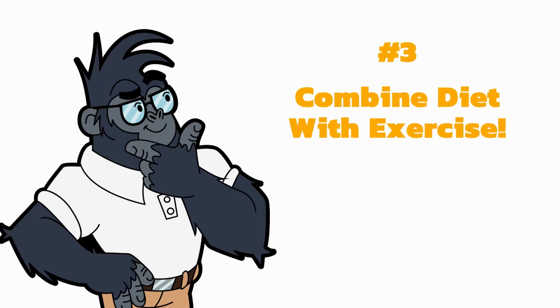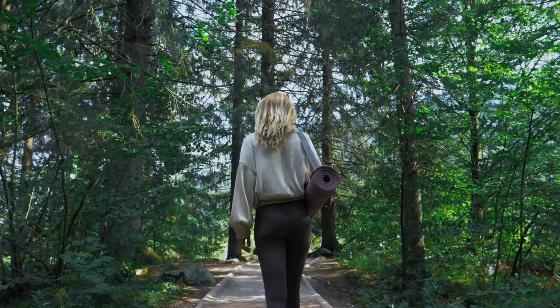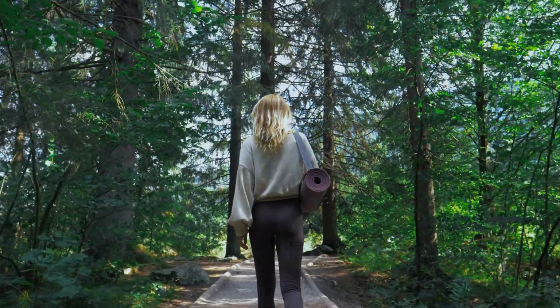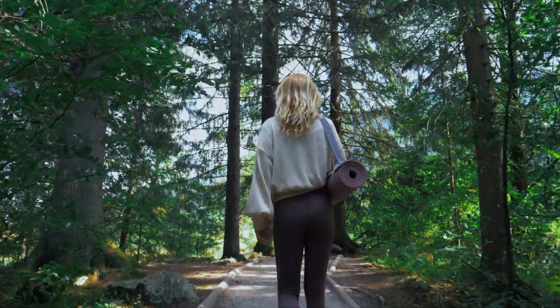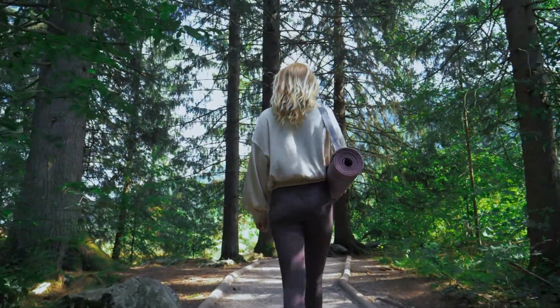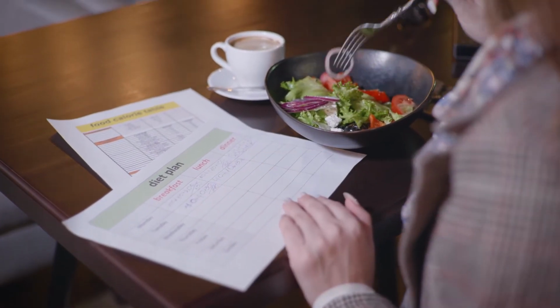Step number 3, combine diet with exercise. Most successful dieters combine diet and exercise to lose weight. That means they might eat 250 fewer calories each day and then go for a 60-minute brisk walk to burn an additional 250 calories, which would then total their calorie deficit to 500 calories. If you created a similar plan for each day, you'd reach the 3,500 calorie deficit needed for weight loss.